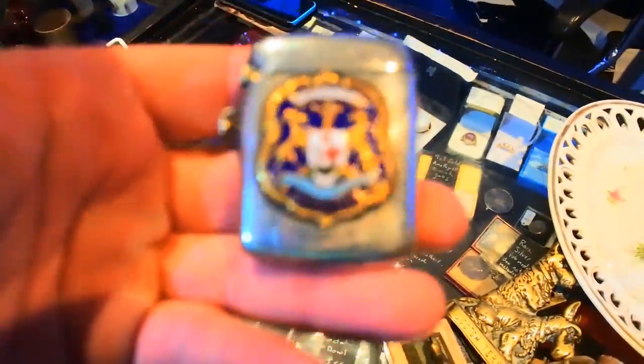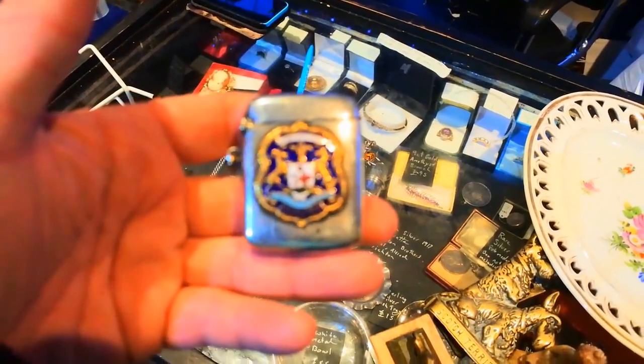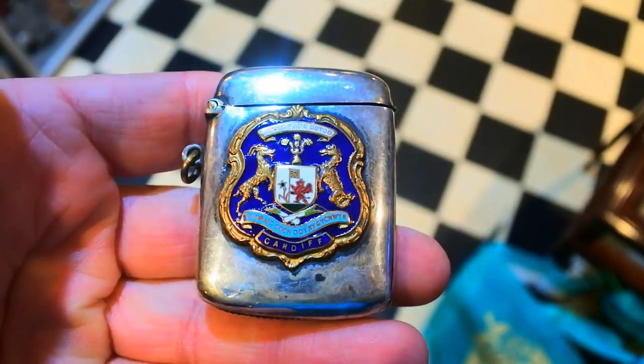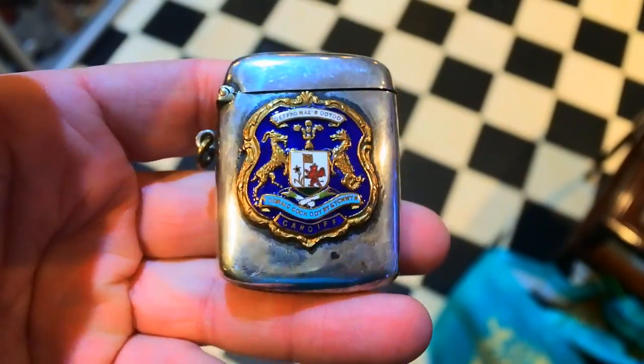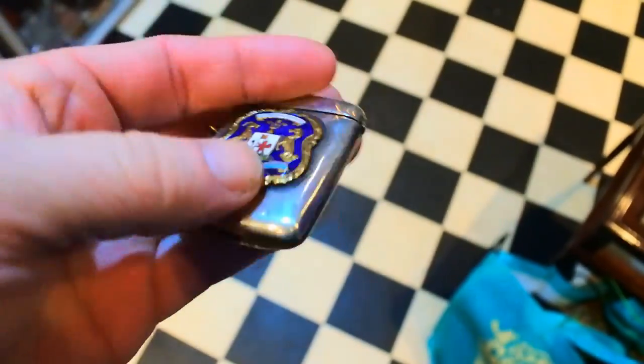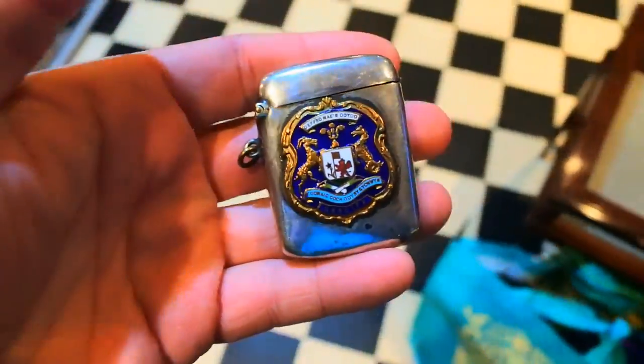We move on to a really nice enameled Vesta case for Cardiff. Why isn't it? That might be a bit better. So there we have, it's quite a nice one. It's EPNS, but should still be £20-30, no problem at all.